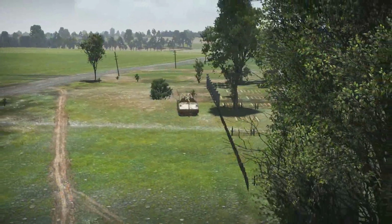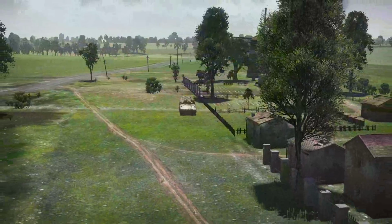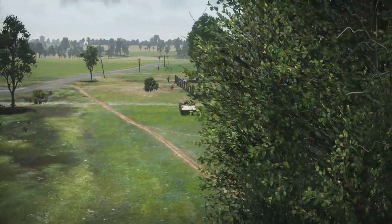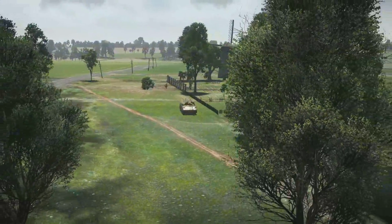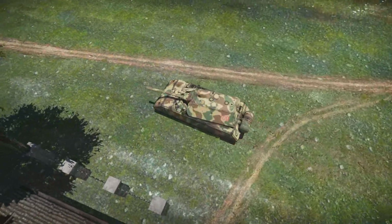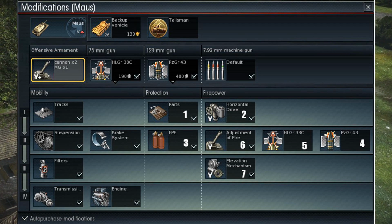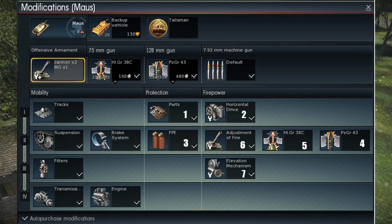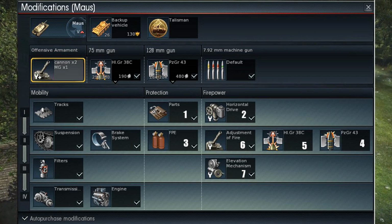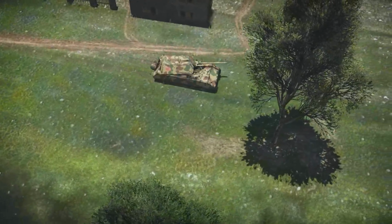Crew skills should be focused on your main gun, and getting its reload time down with weapon reloading and leadership. Also, agility and repairing skills are going to come in handy, since you are going to be taking a lot of damage. Modifications should be unlocked in the following order: parts, turret drive, FPE, PZGR43, HLGR38C, adjustment of fire, and elevation mechanism. After this, do whatever you like.